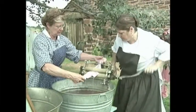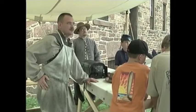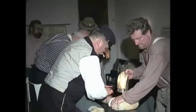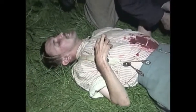Our program begins with several living history displays depicting activity that would have occurred following the Second Battle of Manassas. Later in this program, we will take you back to 1862. Reenactors from the 28th Massachusetts will portray dramatically the aftermath of battle, stories of human suffering, property loss, disease, and death. You'll witness the impact the Civil War took on society.